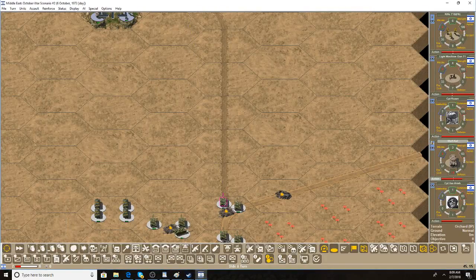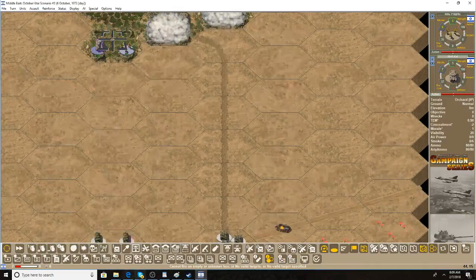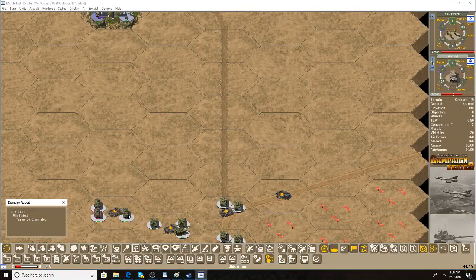T-55, come on, boys. No effect. Oh boy, that's scary. Actually going to see if we can get a shot here. Yeah, you know what? I'm going to target the BTRs. I don't want them getting close. And sure enough, look at that, guys. Passenger eliminated. You guys see that message? So we know that they're definitely carrying troops inside. So I'm going to start targeting these BTRs.